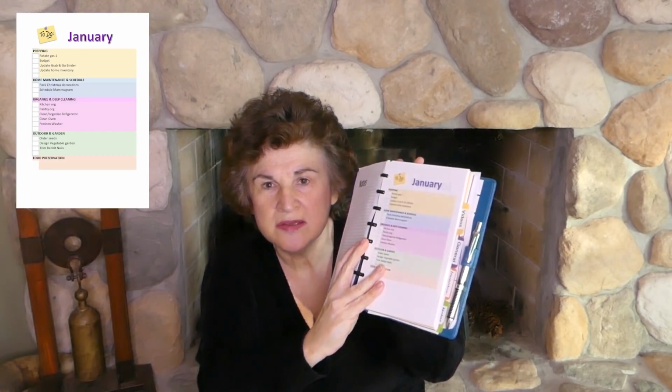And so now I have printed it up in here, and I have it under my to-do list here. Let me turn the pages. Okay, almost there. So January is really kind of sparse. For prepping, I have to rotate my gas can, work on my annual budget, which will be replenishing that emergency fund I had to use, and update my grab and go binder. I always do that in January.